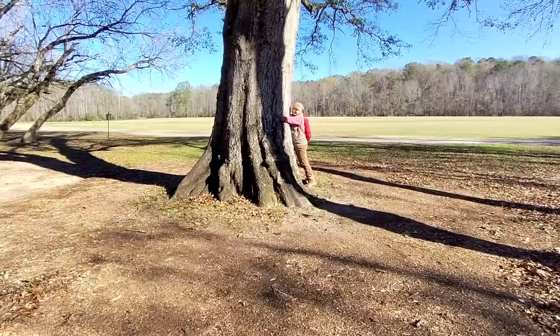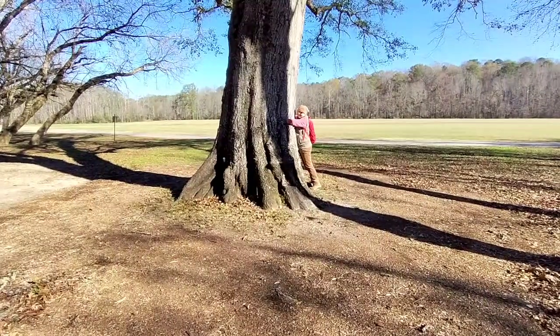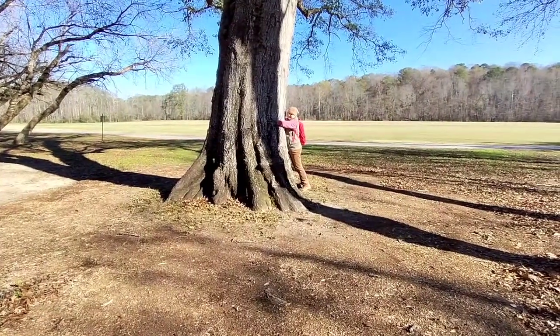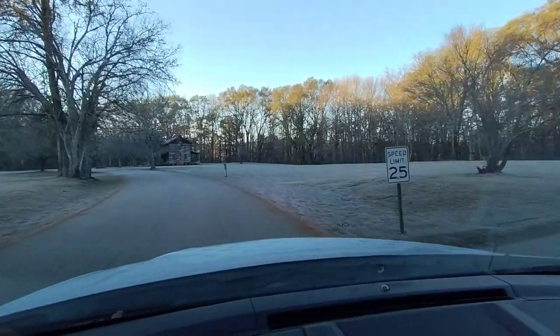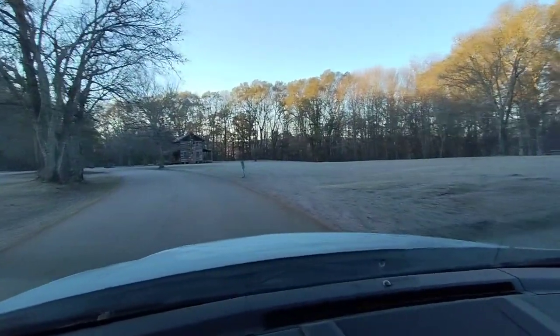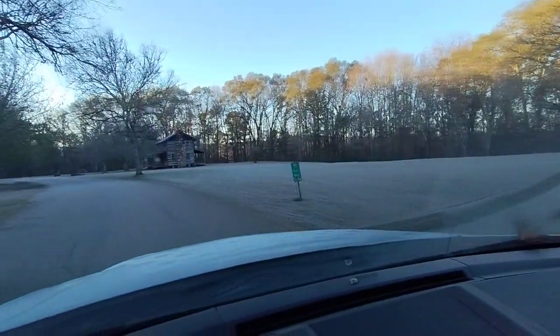That's a big tree. It is. It's huge. It's fun when you run into friends at the park. It is. Out driving around, and I can see that there is frost on the grass.